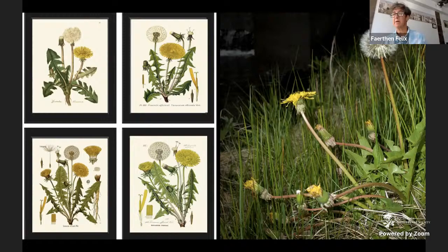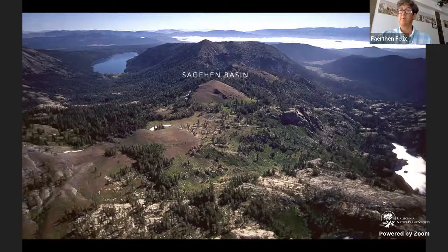All right, so here's Sagehen Basin. This is an interesting photo. Let's see, this is how we're going to start with this case. So as you look at Sagehen Basin, on the left, you see Independence Lake, and on the right, you see Carpenter Valley, which is Prosser Creek. And those are two glacially carved valleys. So you can see that Sagehen sits up top above.